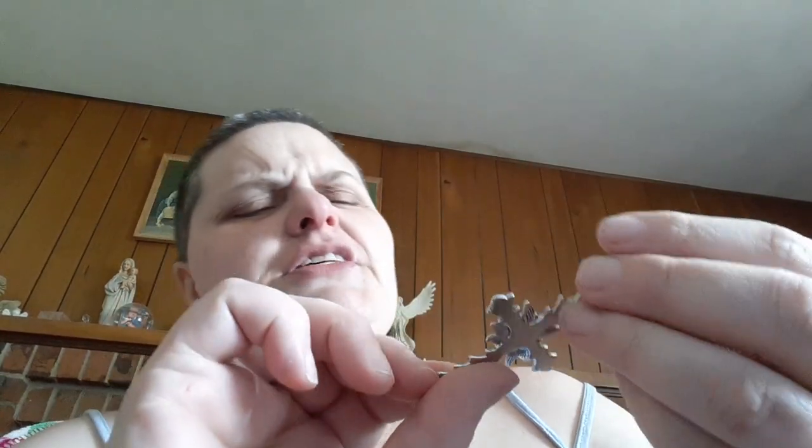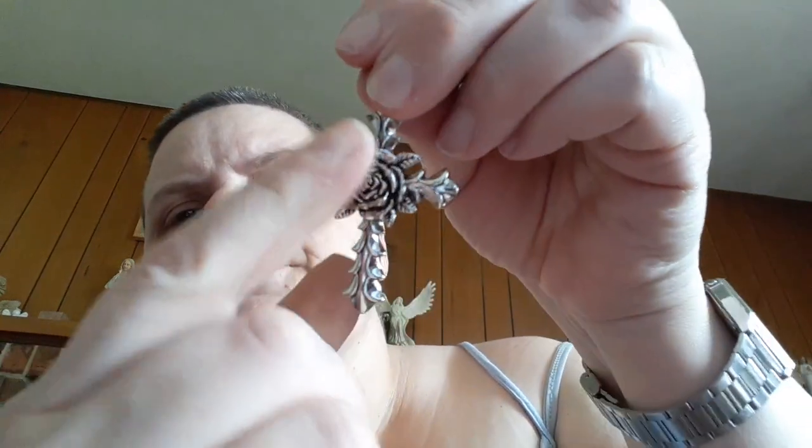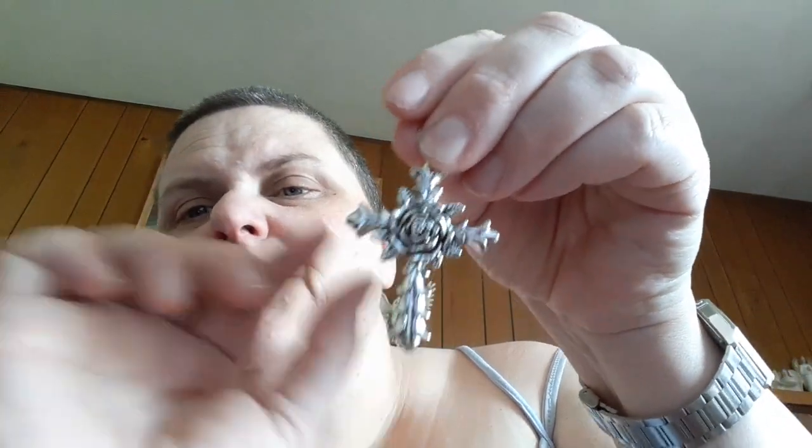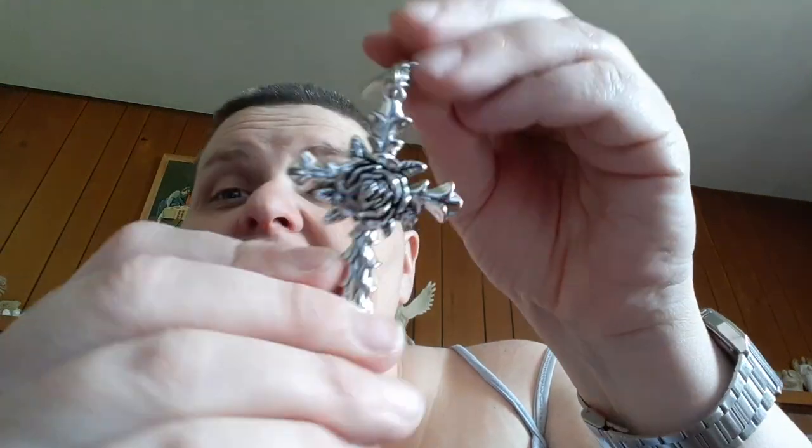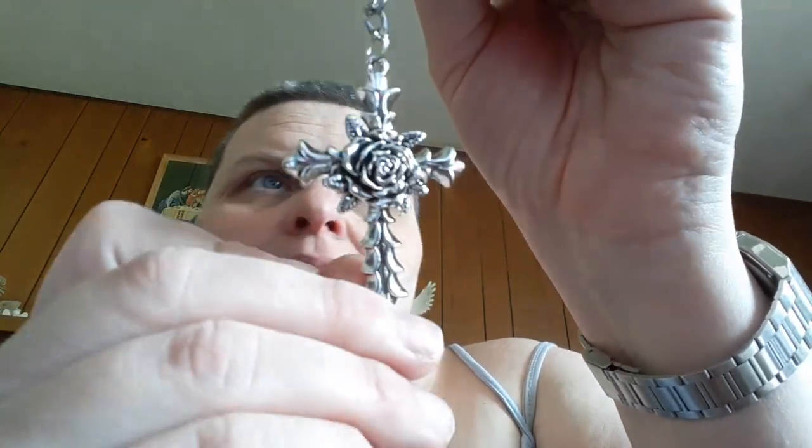And then the next keychain was 78 cents. This one I was a little disappointed. It was a little bit bigger than I had anticipated. I thought it was going to be a little bit tinier, and the rose was a little more dainty looking, but it's still pretty. But it's 78 cents.